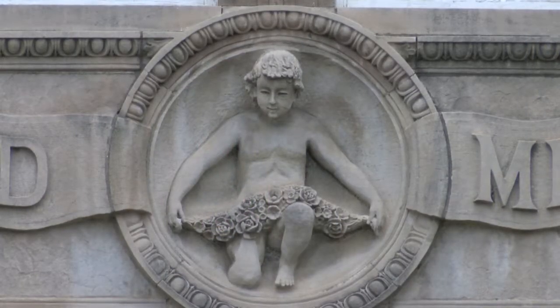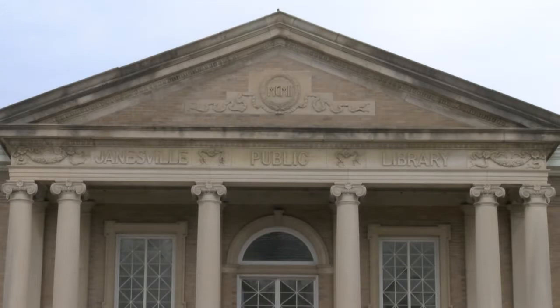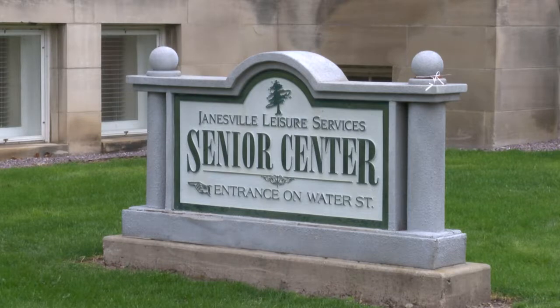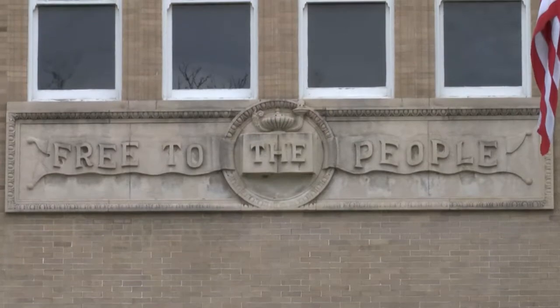The Carnegie Foundation donated $30,000, while F.S. Eldred and family donated another $10,000 toward the project. It's currently housing the senior center for the city of Janesville, and prior to that, about 20 years ago, there were other activities and organizations here. I believe the City of Janesville Leisure Department was here for a while, the Recreation Department, and their little theater troupe as well.